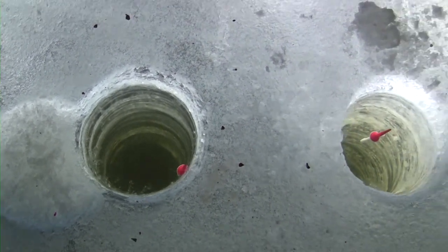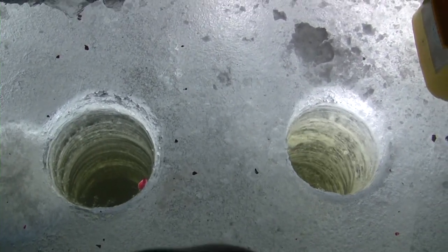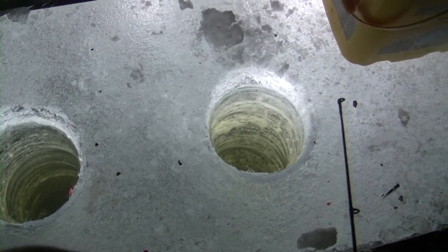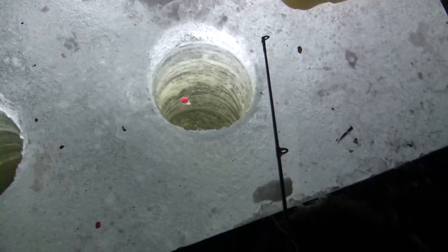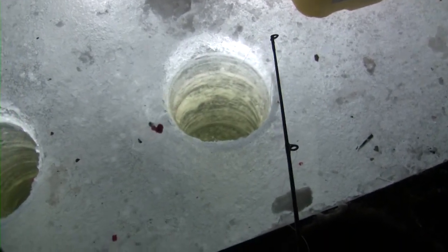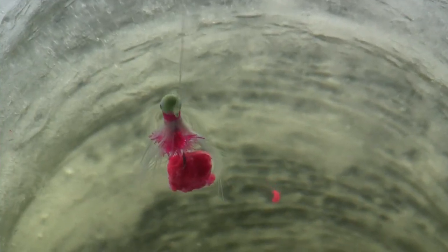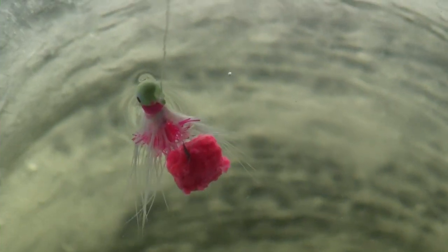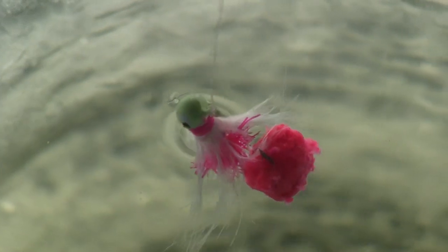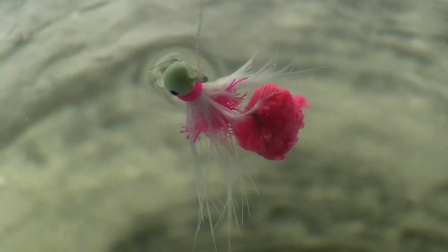Pull one of your jigs out, Ed, and let us have a look at it. Let's see what we're fishing with. So right there, hold that up just a little bit. Let me zoom in on that here. We're using these hand-tied lead head jigs with cured shrimp on there.